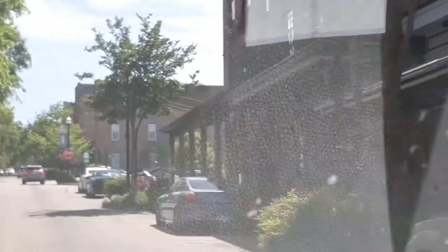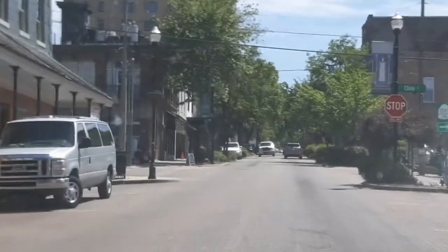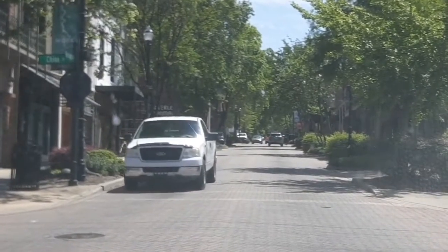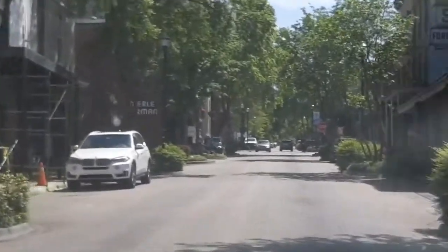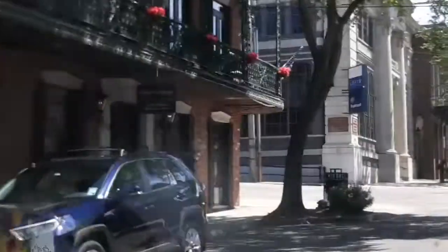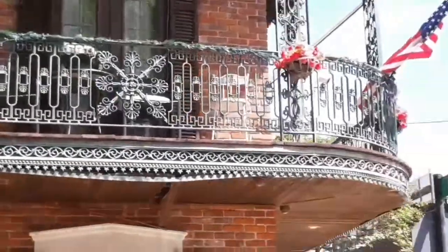It's a little part of old downtown. It's cute. Be awesome if there was more businesses open. Vicksburg Civil War Museum. Cool. It's a beautiful little downtown area. All the trees. Look at that, like a New Orleans style building. Isn't that pretty? So pretty.